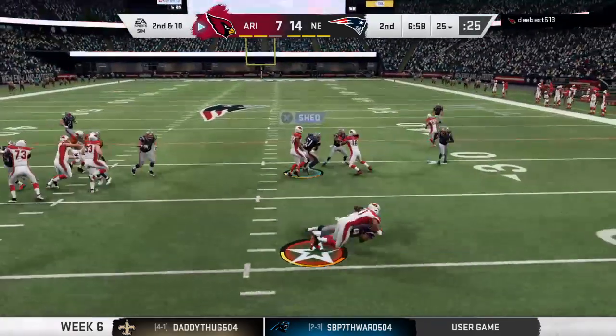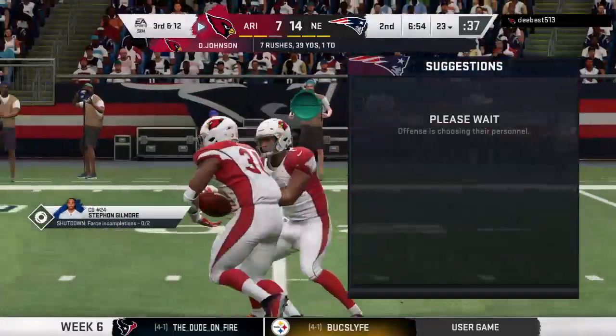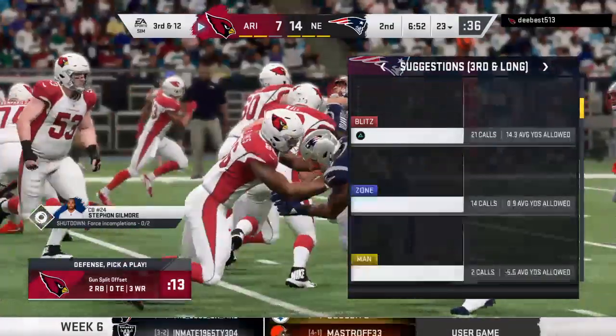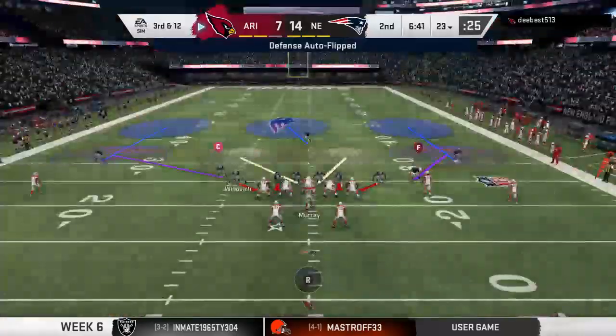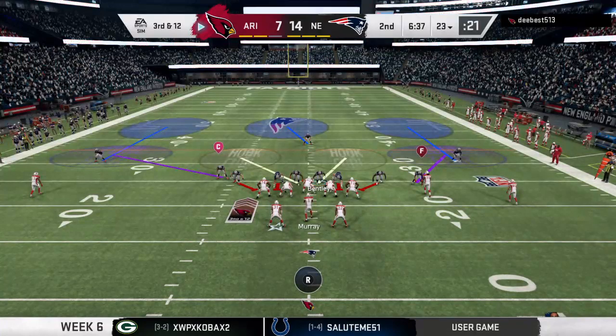From the gun, a run for Johnson. And he is met in his tracks behind the line of scrimmage. The tally there, -2 yards, brings up 3rd down. That didn't appear to be a run blitz. He just started in once he saw the run develop. That appeared to be a case of see ball, get ball.